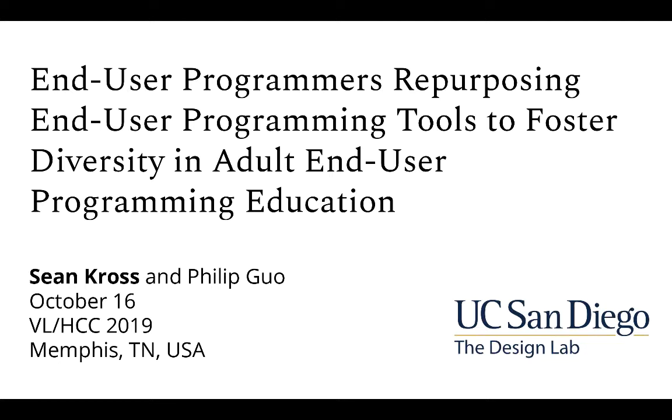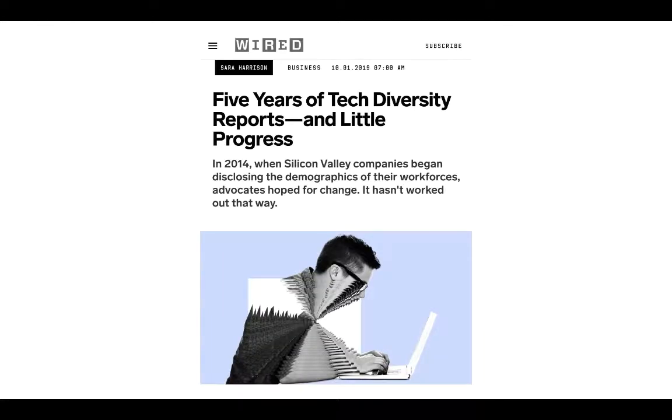Today, I want to tell you a story that brings together two themes. The first theme is this idea of creating more diversity in technology careers. Here is a Wired article published in the last 2 weeks about how little progress has been made by major tech companies in creating a more diverse workforce.